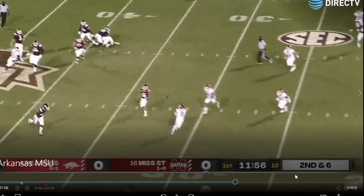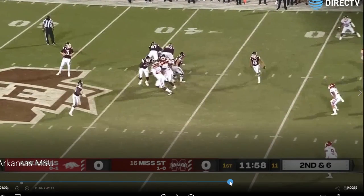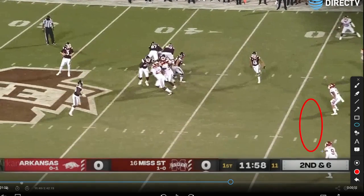I want you to see when this guy right here starts moving. I want you to watch when he starts moving on his release. Watch. See if I can time it.